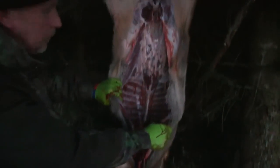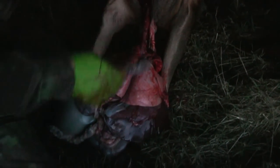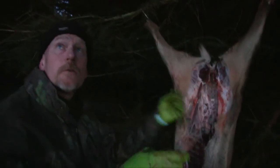So really that could be hung up in the tree in these temperatures for an hour or two just to let it cool down. It's effectively the same as being in the larder. No need to wash that carcass out, it's perfectly clean. So once we've removed the esophagus, we'll take the forelegs off and the head off. We can pop that straight into the roe sack, back to the larder, hang it straight up, it'll never touch the ground again.